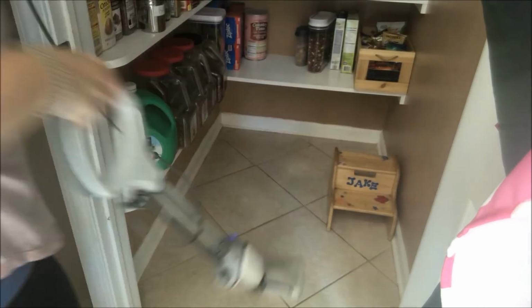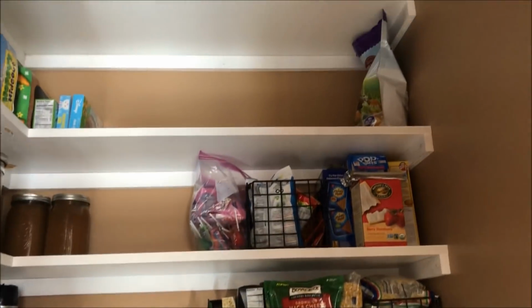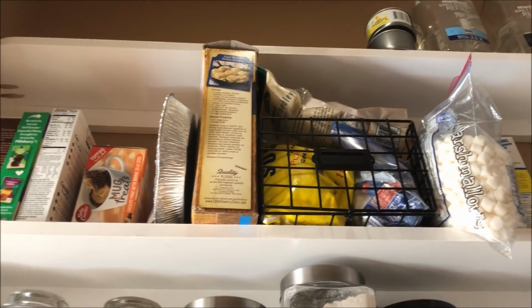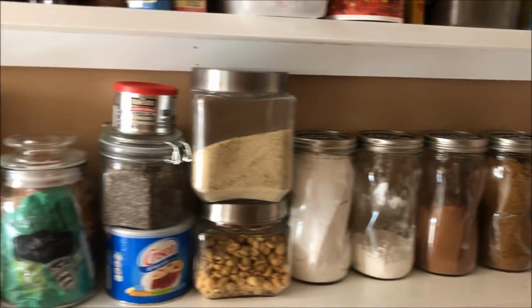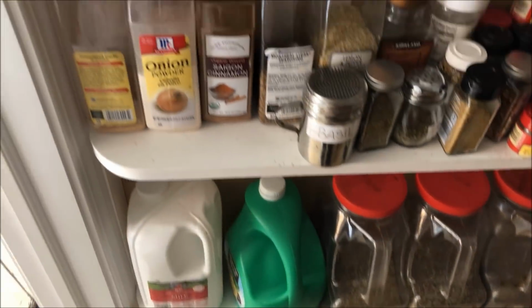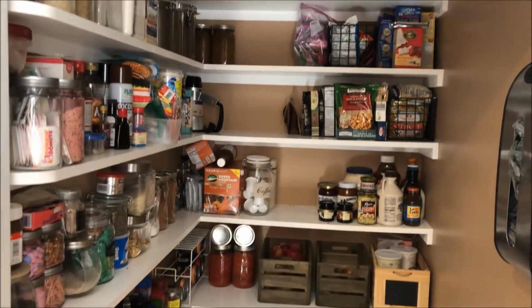I checked all the expiration dates, I threw a bunch of stuff out, I restocked my chemicals, I filled all of my jars. I am very happy with this, and I am most happy with finding those labels, you guys. That was key for me. Love how the pantry came out.